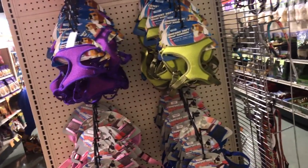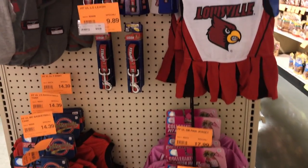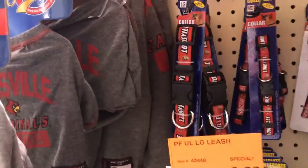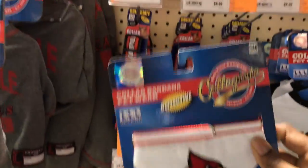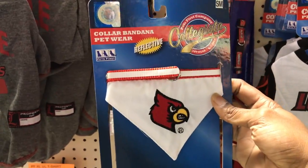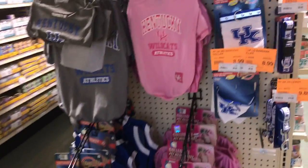All right. We need a new harness for the baby puppy. So cute. We're a cardinal family, so I'm sure the kids would love that. It's so cute, right? It's like a collar bandana. I also saw online some African print ones that I love, that I definitely know I'm going to get him.